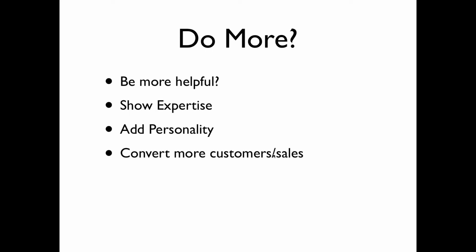You can also add some personality. If you've got video on the site, you can show who you are. You can talk about what you do rather than just being a static kind of corporate blah, blah, blah kind of website. And obviously, it'd be nice if we can all convert more customers and more sales.